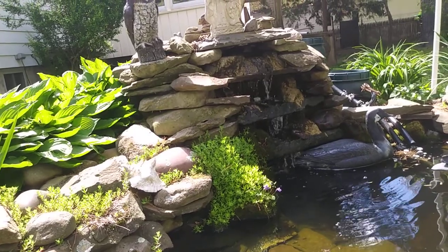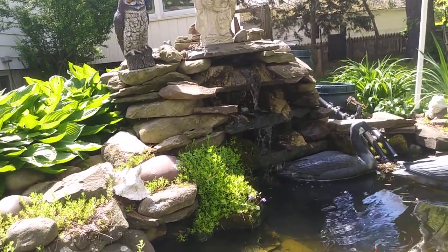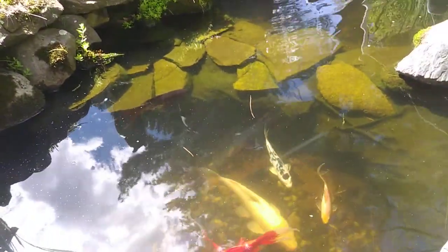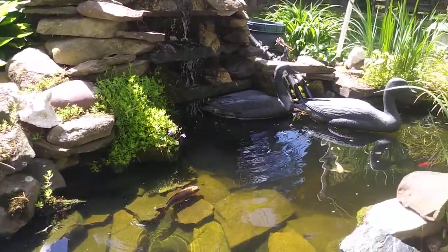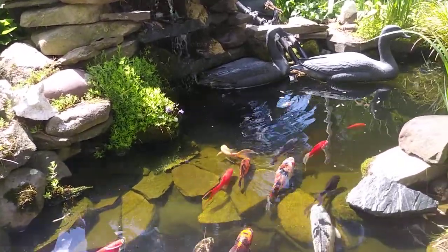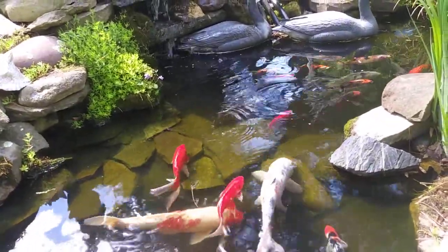But fish are beautiful, and you have no idea. There's that black and white one. How peaceful it is out here. I don't know if you guys can hear the sound of the water, but it's just so peaceful. So there's a good view of them.